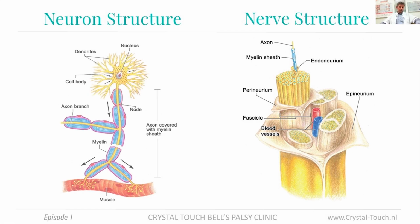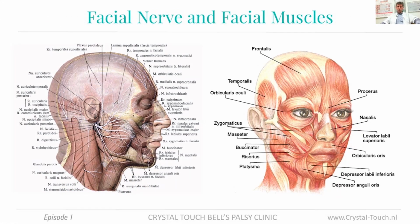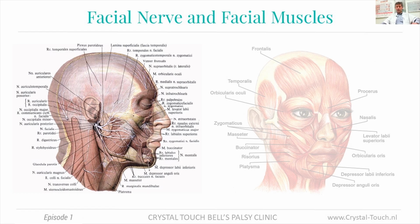Let's continue with our anatomic excursion and take a closer look at the structure of the nerve and also at some facial muscles. As you can see, this is the facial nerve. When the facial nerve leaves our skull and surfaces just next to the earlobe here, it branches in almost every direction on our face, including the scalp. By the way, why is it necessary for the nerve to go to the scalp? Because the scalp is also covered with a very thin layer of muscles, and those muscles also receive their managing signals from the facial nerve.